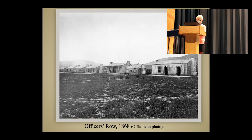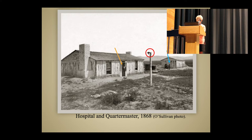This O'Sullivan photograph shows a wealth of information. For instance, the post in the front of the hospital with the triangular vessel on top is a rain gauge that was sent out to each of the posts for the post surgeon to collect information about the weather. The building to the right is the quartermaster's warehouse where all the supplies were stored. The quartermaster was in charge of the subsistence orders and deliveries and keeping account of the records.